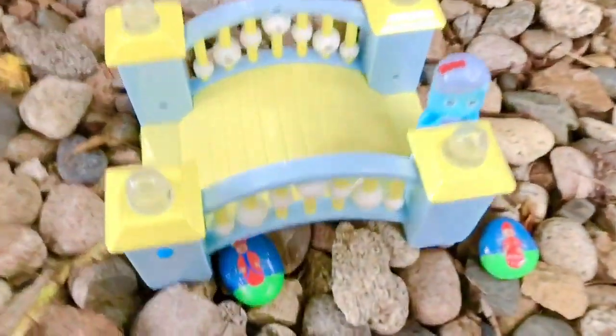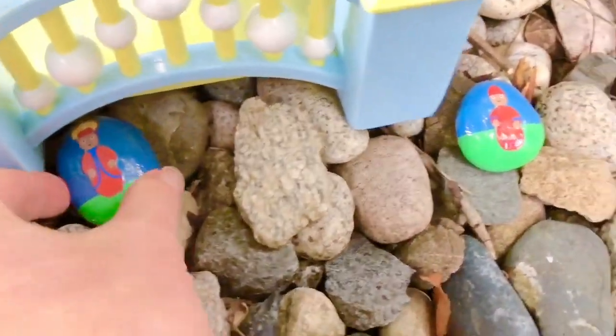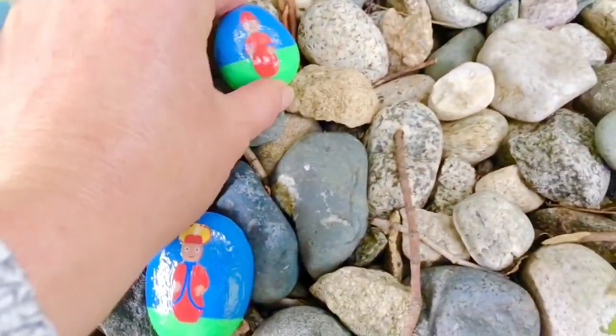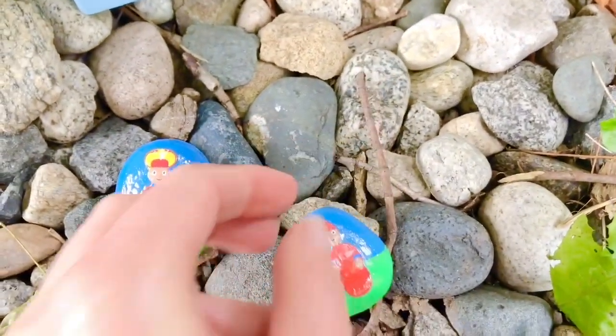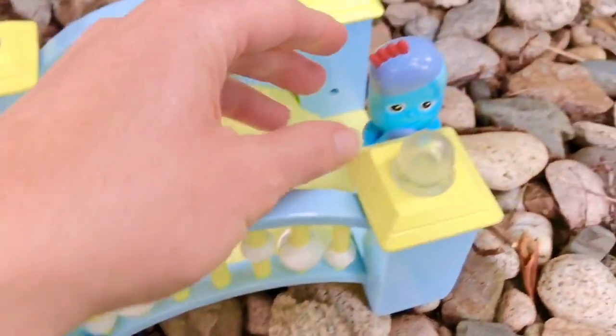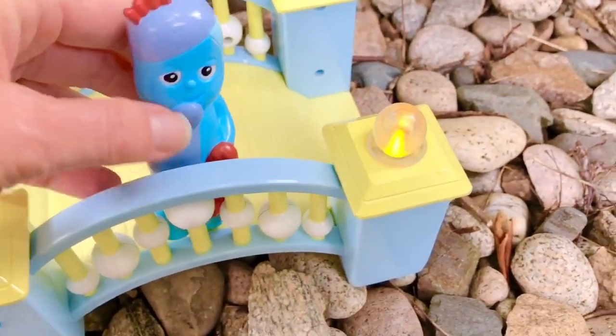Let's continue our hunt for Pontipines. Ooh, and look, there's the bridge. And I found 2 more Pontipines, 6 Pontipines, 7 Pontipines. We only need 3 more. Oh, and look who's on the bridge. It's Iggle Piggle. Let's play some music on the bridge and dance.